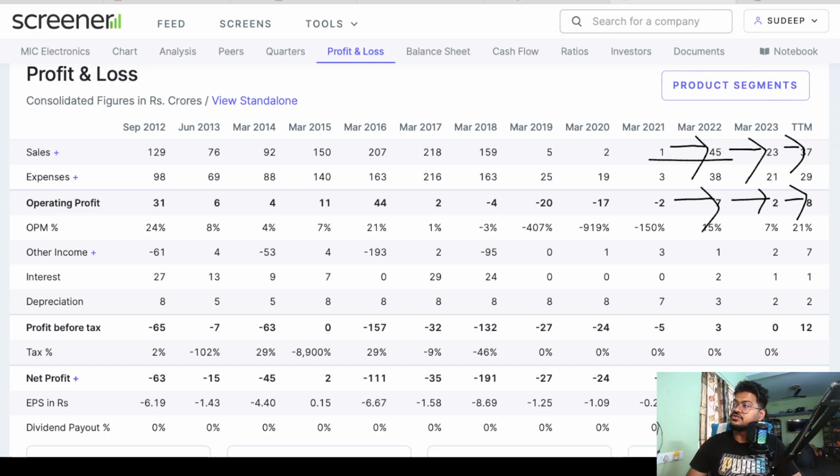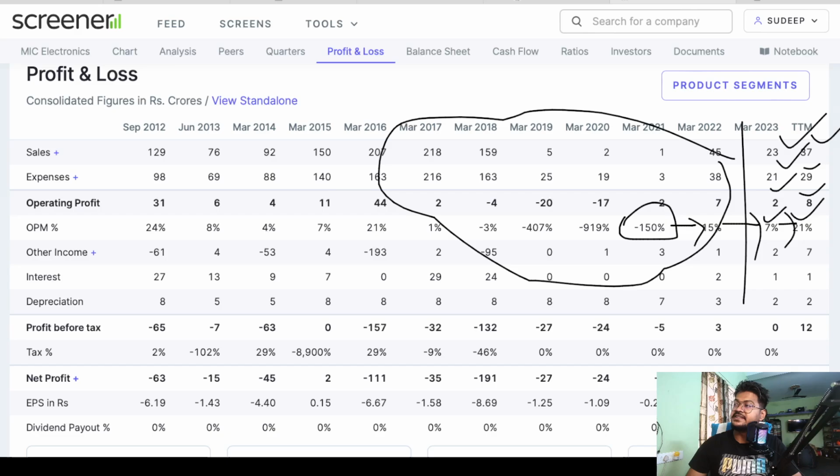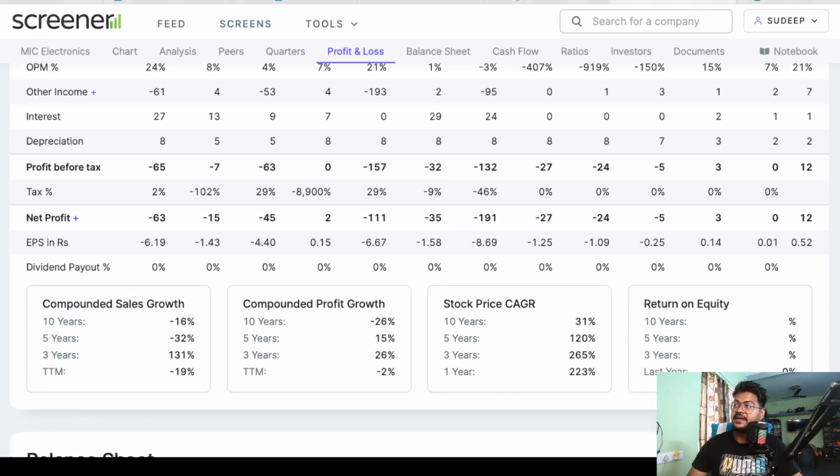Coming to operating profit margin, it was at -150%, which increased to positive 15%, then dropped to 7%, and then again positive 21%. So we can say for the past 2 years there has been some significant growth, 2023 and the trailing 12 months. This is where we are getting to see the bright picture. But before that the numbers are looking really bad. So we can say that the company is at a point where it has got a turnaround, and that is where the multi-baggers are made. That's why it is pretty important that we pay attention to this company.